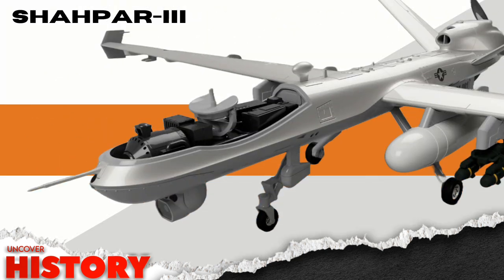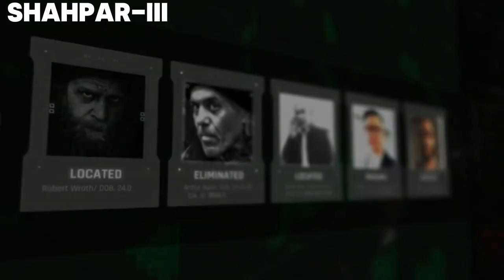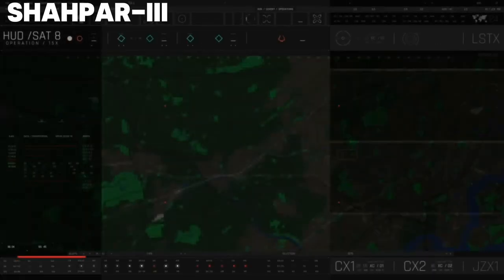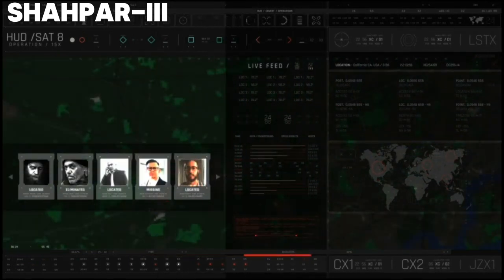Sensors and avionics. The drone features state-of-the-art electro-optical and infrared sensors, providing real-time intelligence, target acquisition, and day-night operation. It's a strategic game-changer. It enhances Pakistan's surveillance capabilities, critical for monitoring borders, particularly in regions with heightened security concerns.